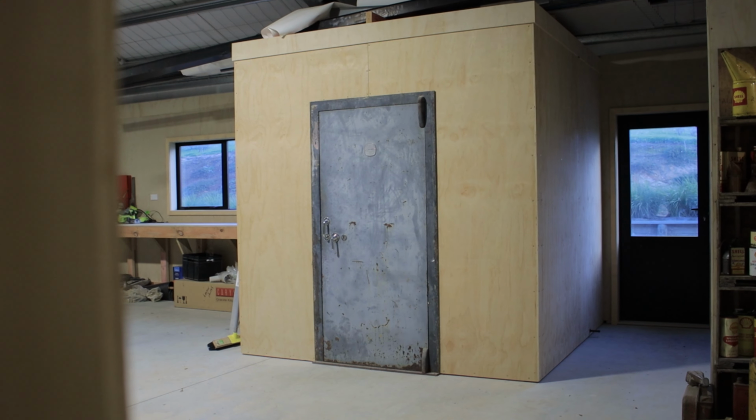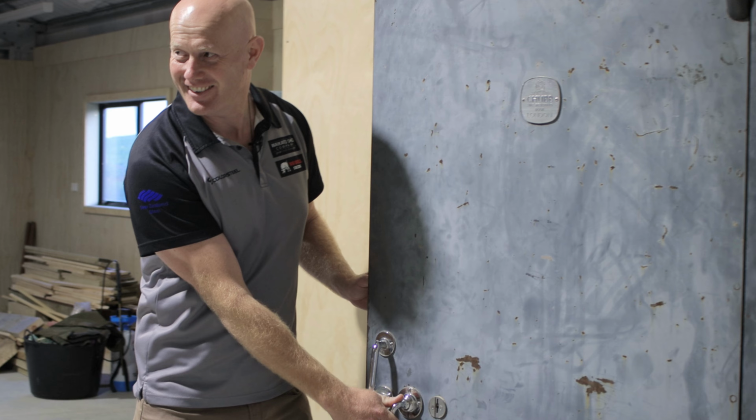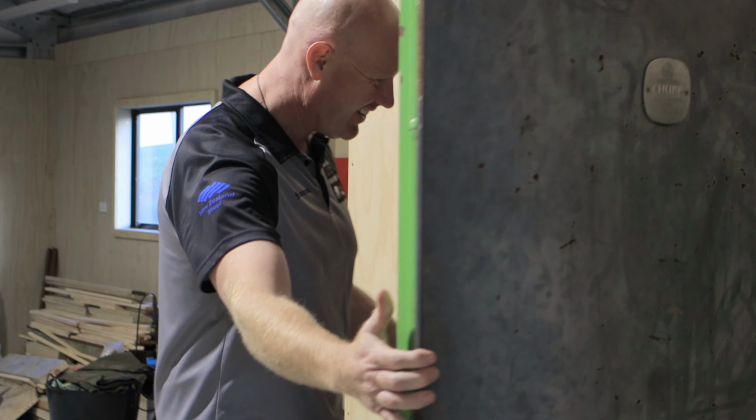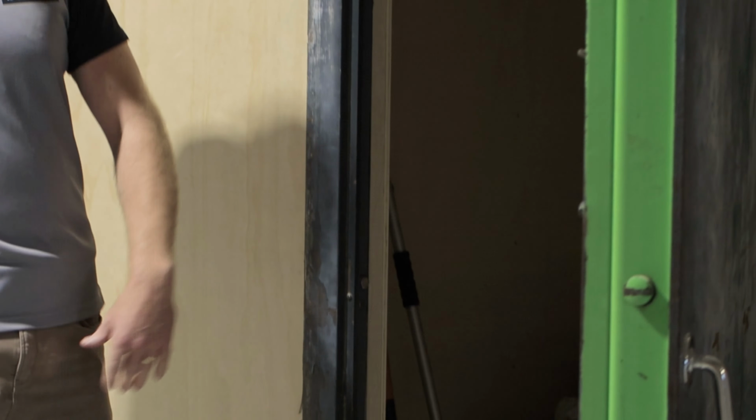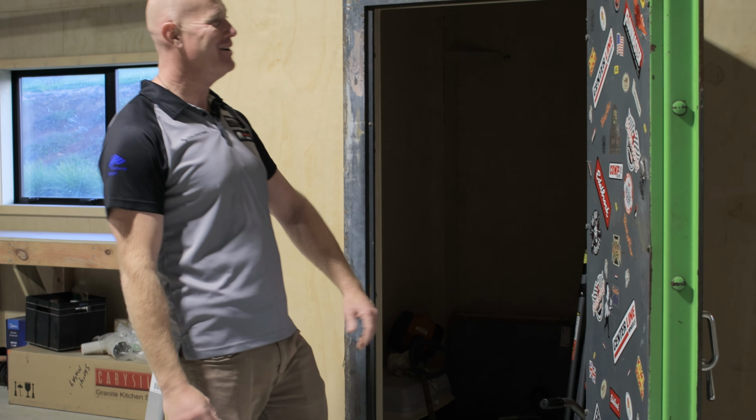So what do we got? We've got a Chubb fire resisting door from London. What are we going to find in here? I don't know, maybe more beers? Oh, that would be amazing. Check it out. This is currently just a storage for the gardening equipment in there, but what an awesome looking shed.